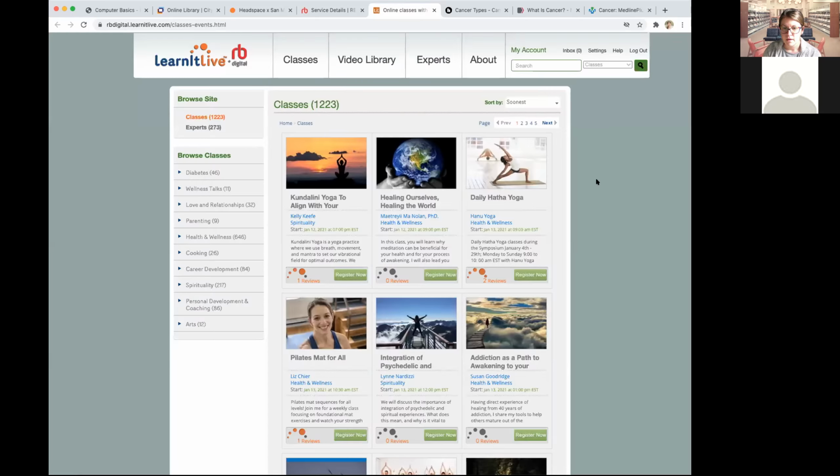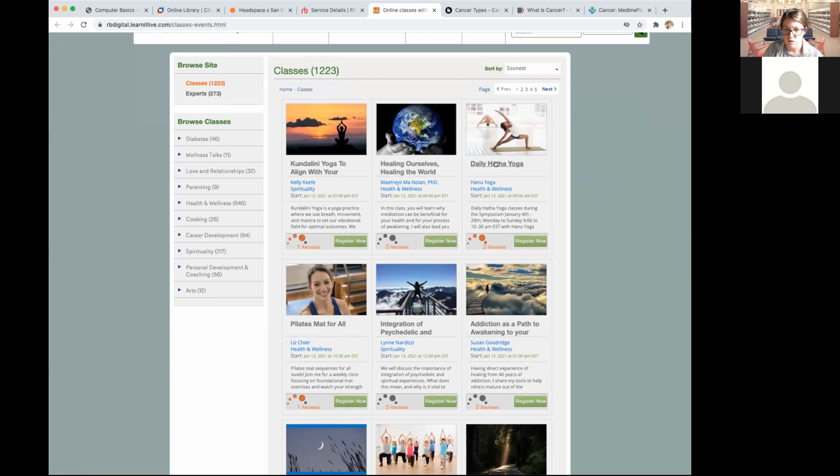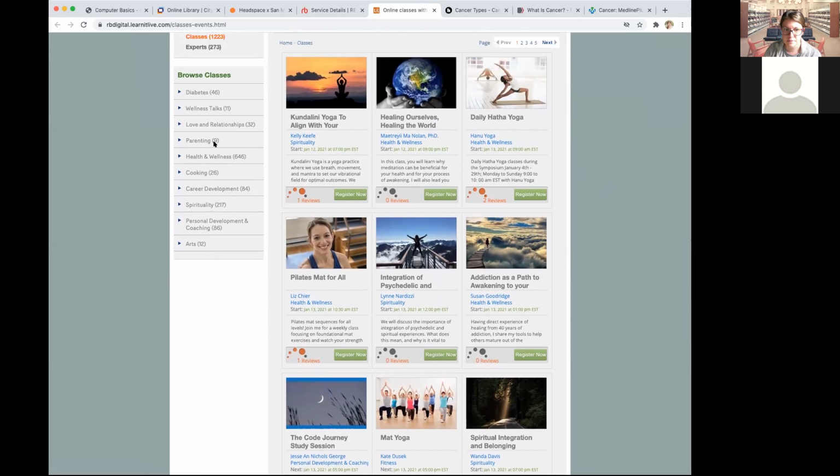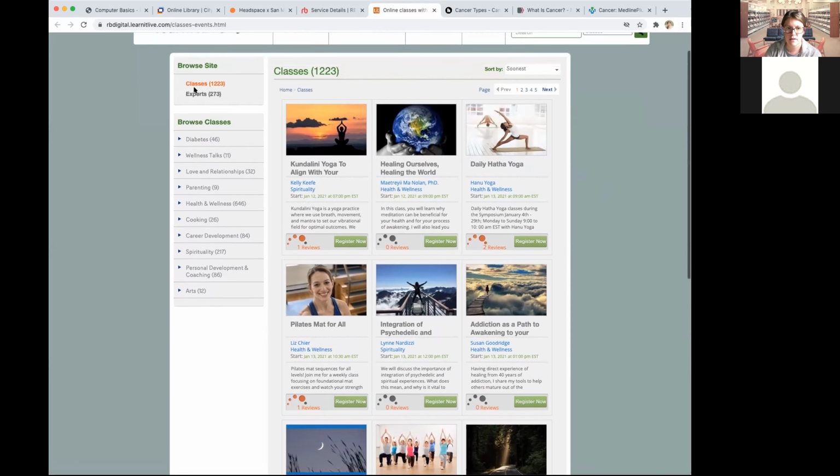Okay. There's quite a selection. Most of them are general self-care, wellness type classes that may be of interest to you, spirituality classes, anything like that. Maybe specific health ailments you might have, relationship apps, cooking, and there's also a few on career development. I'm just looking at the class list on the left.